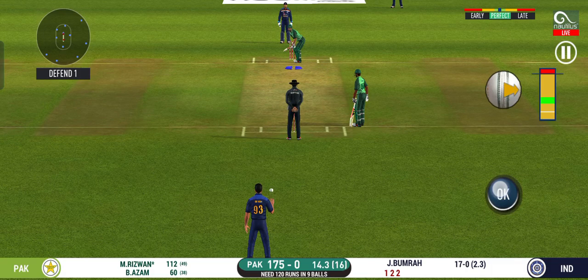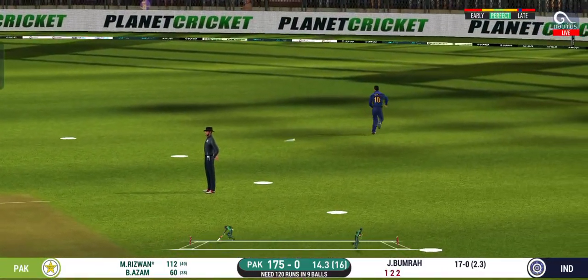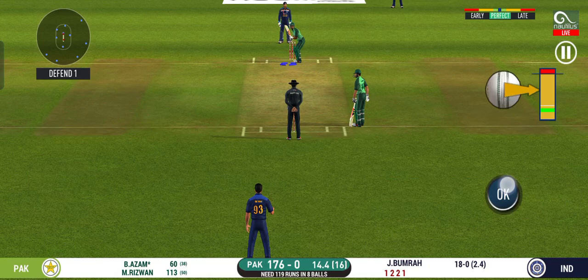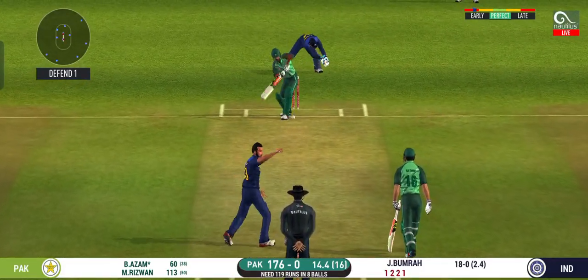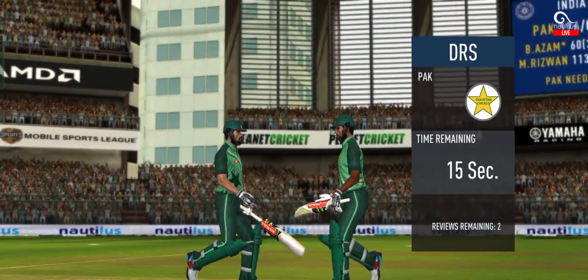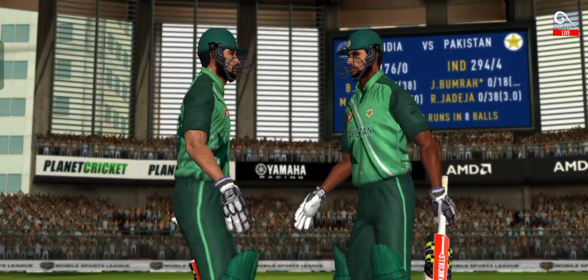Captain has placed a fielder at cover. Pushed into the gap for a single. Bowler bowling from his preferred end. Oh, that's worth a shout. And given. That's a huge appeal. Looks real close. And yes, they review it.